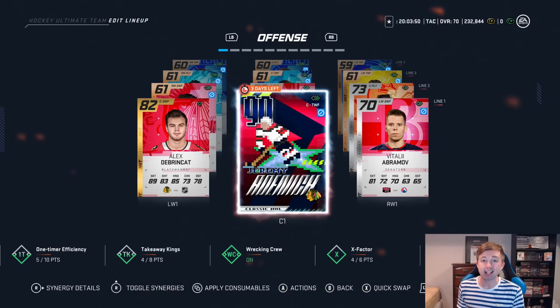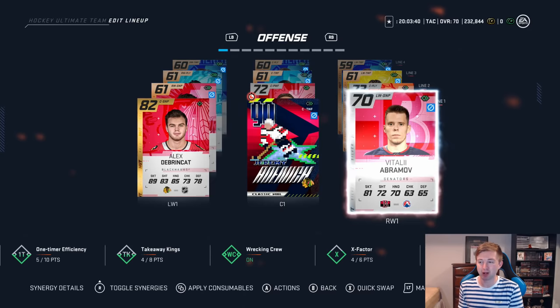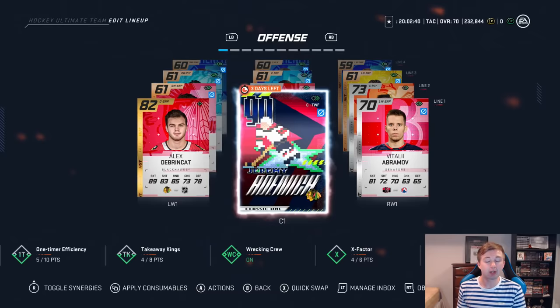And today we're going to try and recreate some of his NHL 94 magic in Hockey Ultimate Team, seeing if his new classic NHL card can carry a team of mostly bronze players. As you guys can see here, first line we have DeBrincat, Roenick, and Abramov. So I decided to throw in some slightly better guys, as the team he had back in 94 actually wasn't too bad. He had Chris Chelios on D, he had Steve Larmer, who put up 70 points, Steve Smith, another defenseman, at 57. The next three forwards were actually pretty good. I mean, they had Michel Goulet at 44 and 63. So I decided to throw in a few silver and gold cards just to mix it up.